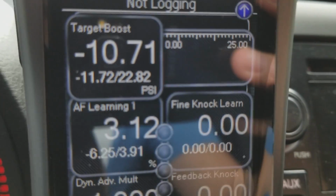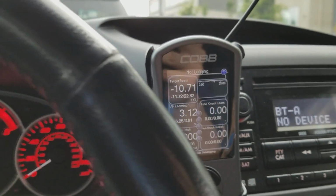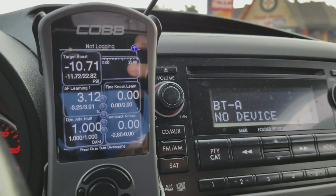Some of you guys have been asking for pulls again on this car, so I'll give it to you. I've given pulls before, but some of you were asking for pulls at like 6,500, right before the red line. So I'll give you guys something. Don't worry. You see, barely even pulling, I'm at like 22.82 psi. That's crazy. I don't even think that's normal. But everything else seems fine.